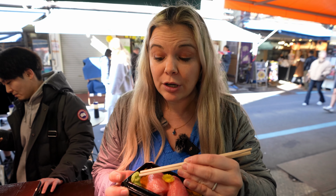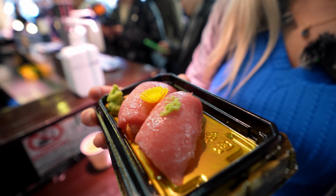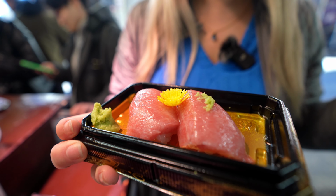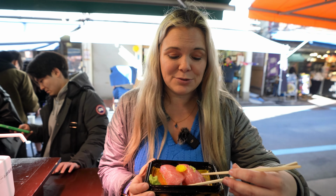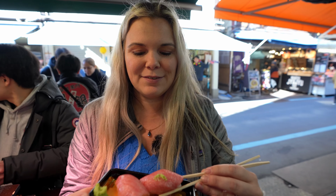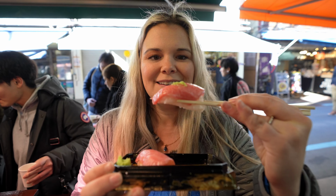So the kamatoro we saw is actually from the neck portion of the fish. You can just see from that shine just how much fat. It's like just at room temperature, it's starting to dissolve. It's beautiful. I'm not even gonna dip this in soy sauce because I have a feeling it's gonna be so good that I'm not gonna want it ruining the flavor. There's a piece of the tuna over rice and I added some wasabi.